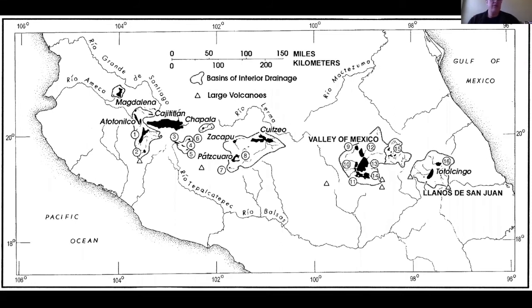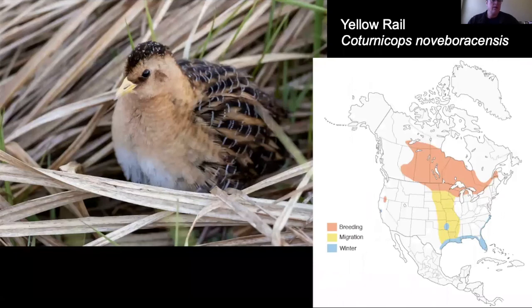There are a number of other avian forms endemic to the wetlands of this region, as well as some mysteries. I want to mention one last intriguing case, again from the Rio Lerma Valley. So right here. The yellow rail is a species I hope you're all familiar with from here in Minnesota. As shown on this range map, the species breeds in north central North America and winters primarily on the Gulf and Atlantic coasts. You can also see a small breeding population here in southern Oregon and northern California that winters on the California coast.